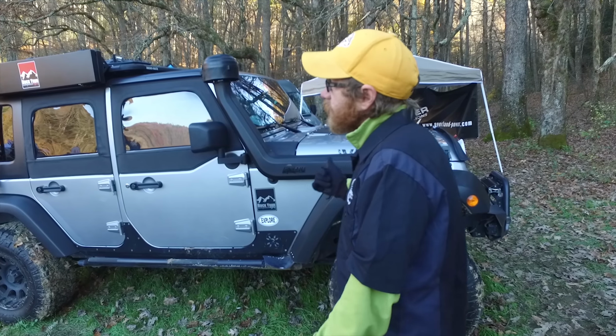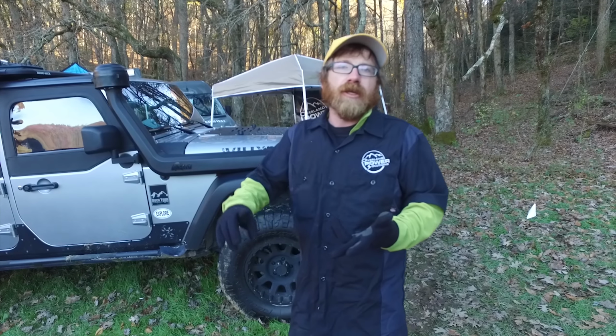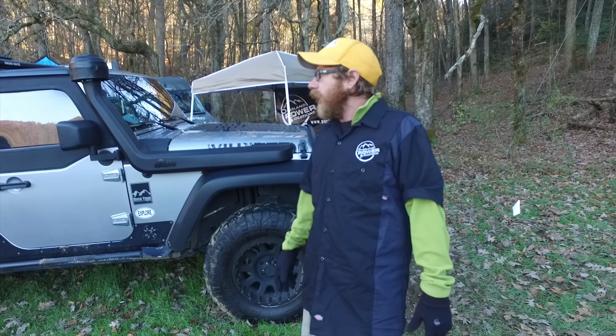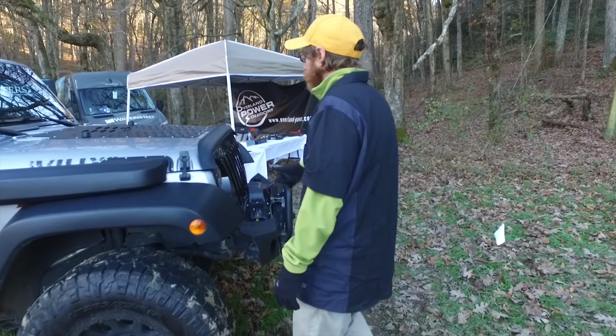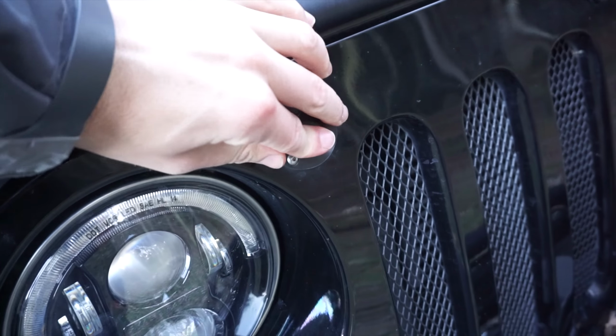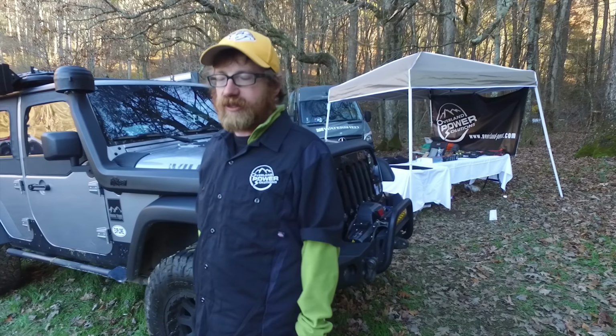This right here is a 2016 JKU. It's set up with either solar, DC to DC charging, or AC to DC charging. So you can see here on the front, we've got a dedicated plug for solar, so you can do the panels, pluck those out, throw those right on the hood, throw those on the ground, depending on what the sun's doing, that sort of thing.